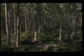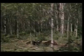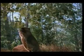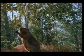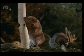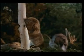In order to start building the dam, they first have to find materials. These consist of tree logs and branches. The beavers start working by going to forested areas beside the river. First, they eat a few leaves from the trees they find. But their real task is to cut down the trees and push them over. This they do by gnawing expertly at the tree trunk.